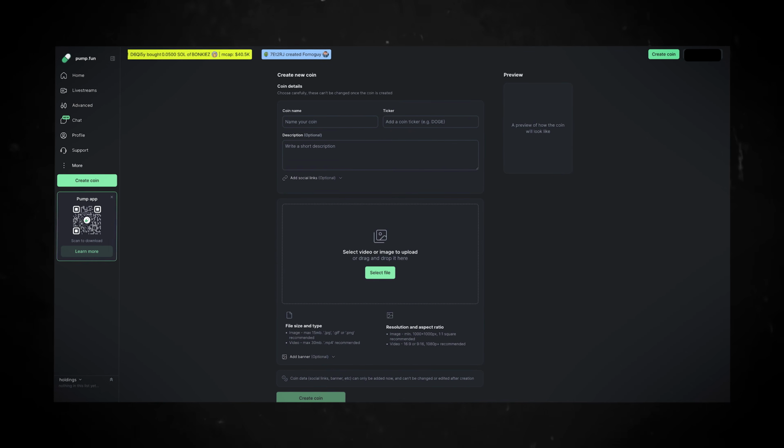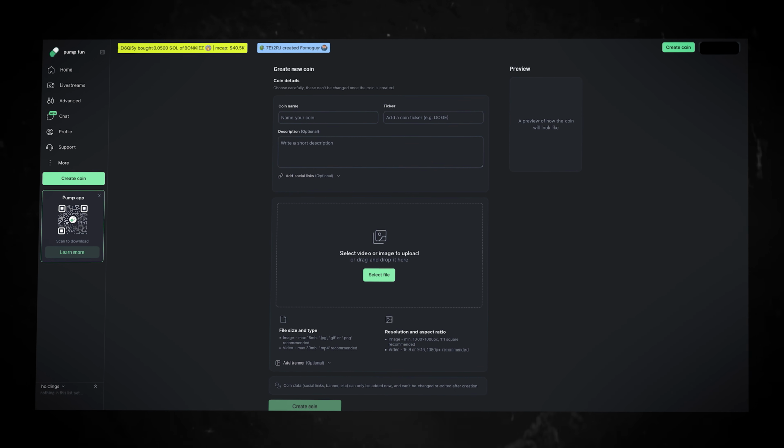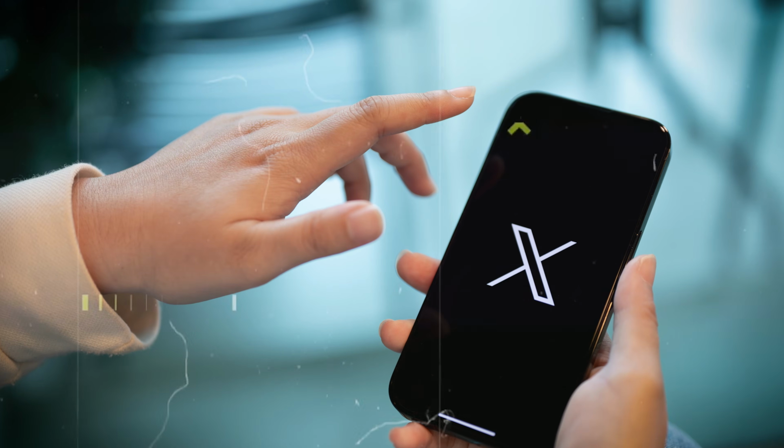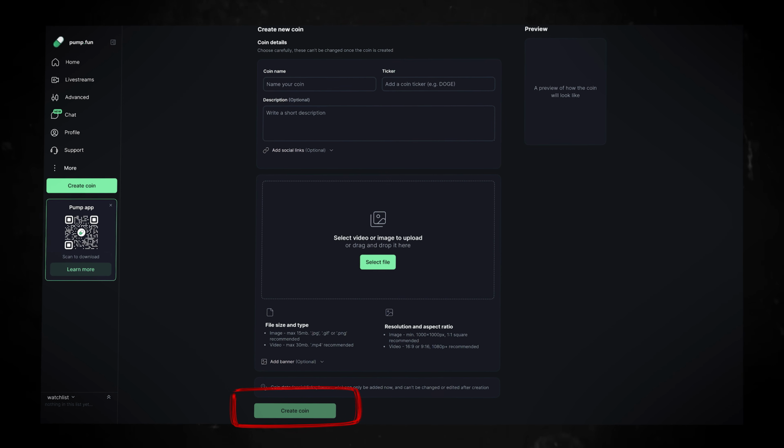Well, creating a token on Pump.Fun is quick and easy. Just click Start a New Coin, enter the token's name, ticker, and upload an image. You can add a description and links to the project's X, Telegram, and website, if they exist. Then click Create Coin, decide if you want to buy some tokens before launch, and confirm. It really is that simple.